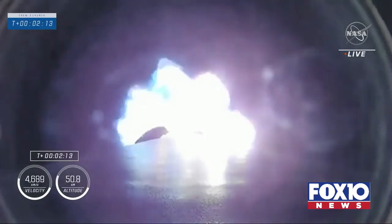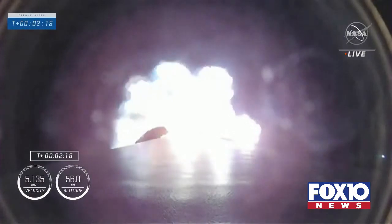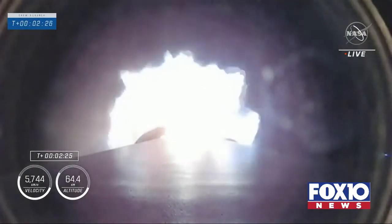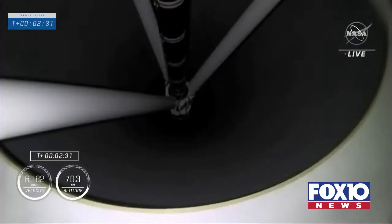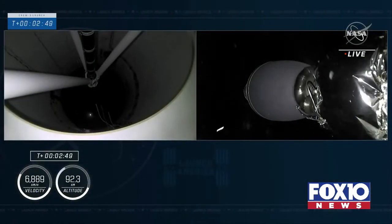Everything continues to look good. Stage 1, throttle down. Stage 1 throttling down at 3.5 Gs. Getting ready for MECO. MECO. Stage separation. Stage 2 Alpha. Copy, 2 Alpha. All right, we have ignition of the second stage.